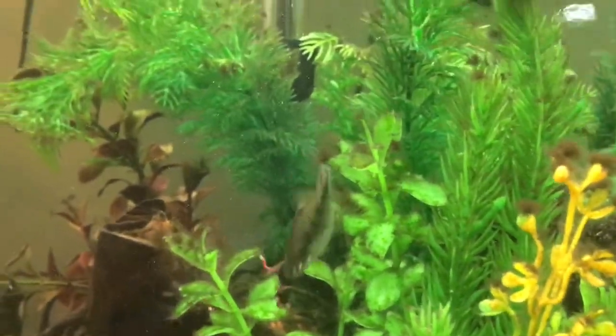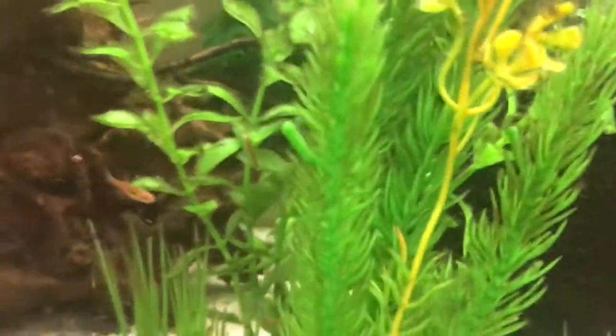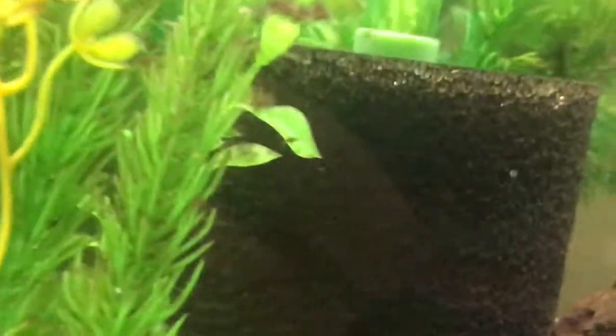Alright, now it's time for the final results. The checkered barbs got an average score of 6.5 out of 10. And the lemon tetras got an average score of 7.15 out of 10, making the lemon tetras the winners of the first ever Species Showdown.